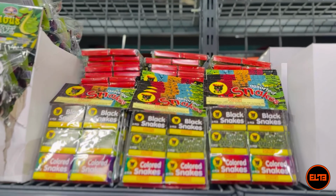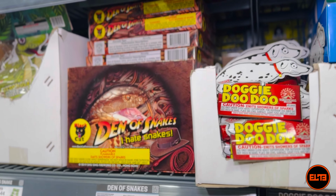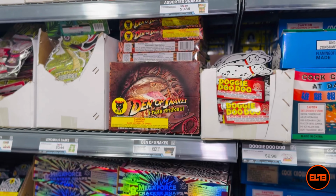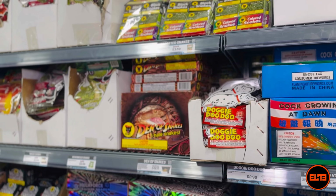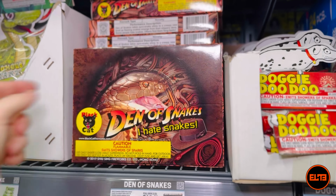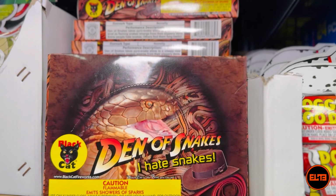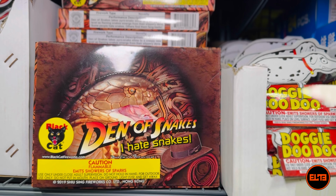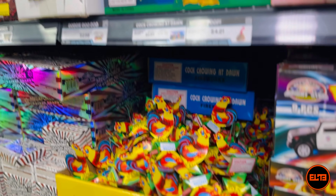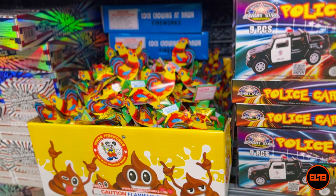Now we have some snakes here, 2 different variations from Black Cat, assorted snakes, den of snakes. Now a little bit different. Again, if you have been used to shopping at Elite Fireworks of Texas, that store is still lagging behind a little bit on business model, because for instance with this one over there, you could actually buy it individually. There are 12 packs inside, and you can buy it individually, but little by little we are not going to do that for these, because our plan is to give you guys huge bulk discounts, and these are the regular prices here. The main thing is if we can give you guys better savings, fireworks don't go bad.